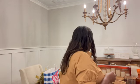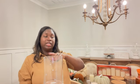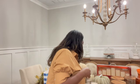And so my thought process for the table is to use a couple of these hurricanes that I got from Target. Now, I already own one, but I went and purchased two more because my idea is to put the battery operated candles in it. And I'm gonna set that up on this dining table. So we'll see. We're gonna be working with some things and see what we can do. We can also transition these into Christmas very easy. Those came from Target. I think I said that, but I'm not sure.